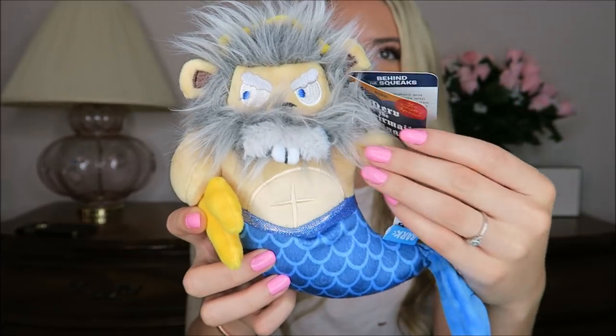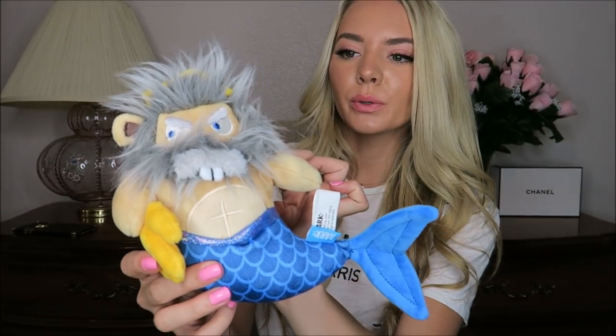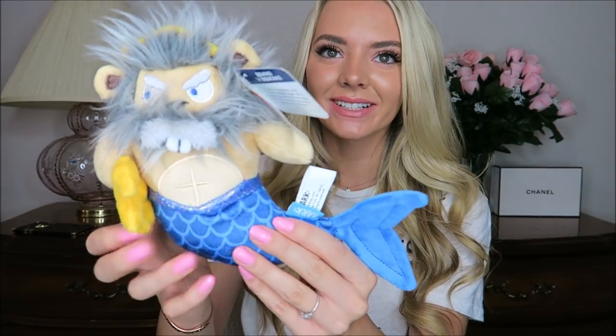He's so hairy. It's a merman. This is Maru, the squirrel merking. Wow, so it's a squirrel king. Oh, it is so cute though. So we've got a squeaker, a little trident, and lots of hair.